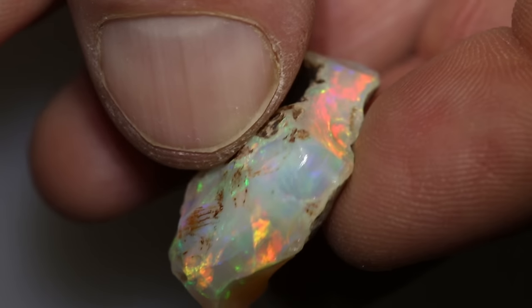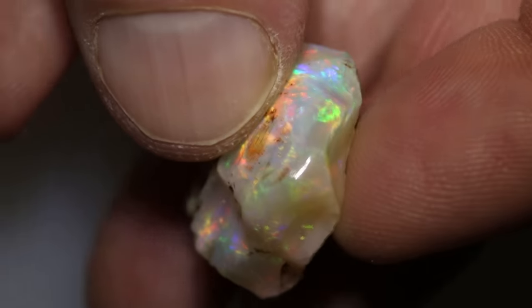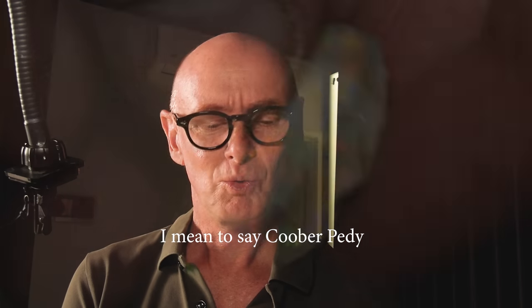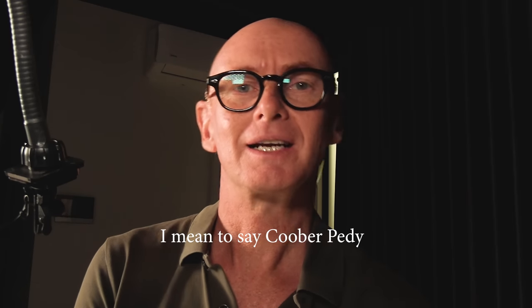This piece today is a magnificent piece from Andamooka. The seller, I think, sold it to me as a piece of Coober Pedy, but I do think it's Andamooka. It's just got all of the traits that are more conducive to Andamooka than Coober Pedy. So I'm pretty much going to call this an Andamooka stone because I believe that's where it's from.